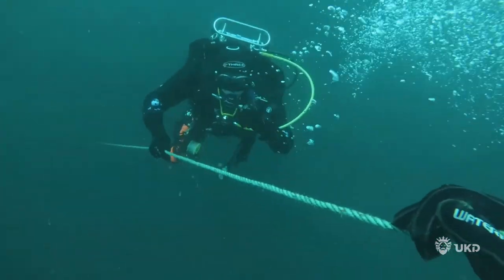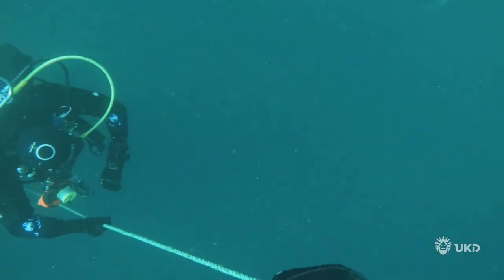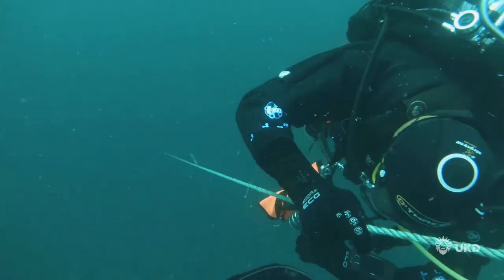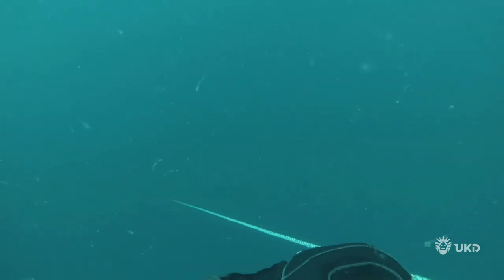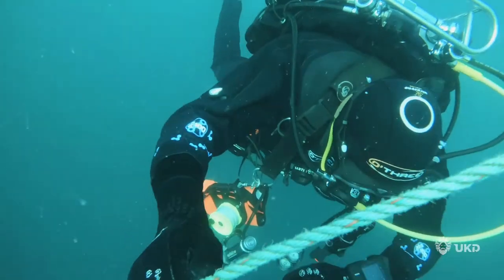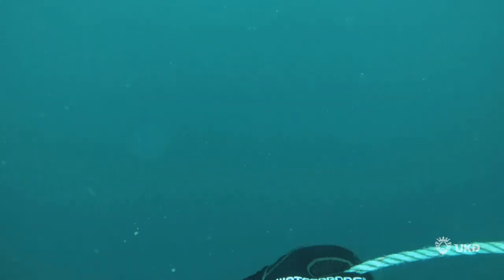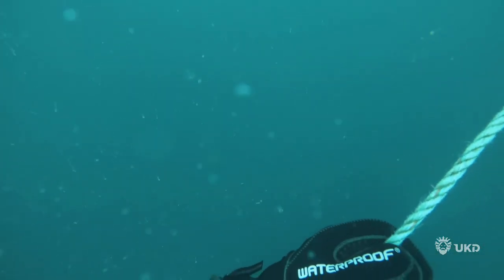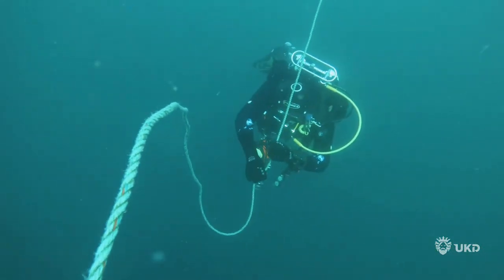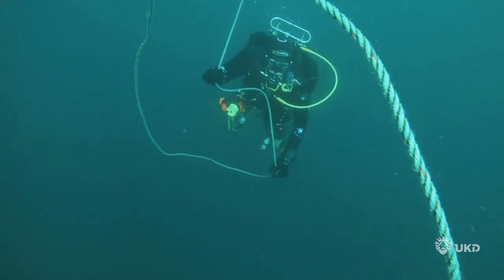I've got mine set slightly differently. But we do a quick stop there, and then we head on up to 6 meters, where the second problem with decoing on a fixed shot line becomes apparent. What you'll see in a few seconds is Dave sat there at 6 meters, and he starts pulling the shot towards him, and we end up with meters and meters of slack line. Here we go. Look, so he's pulling it. Yeah, a bit more.